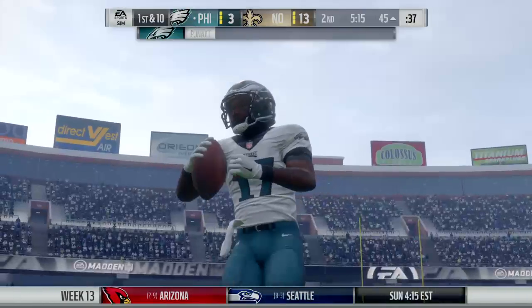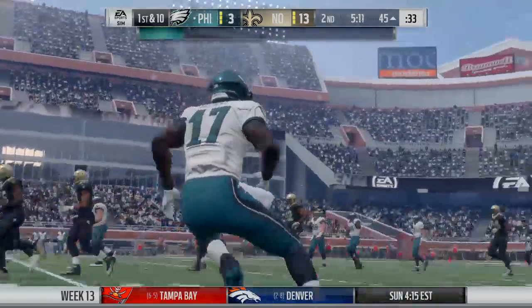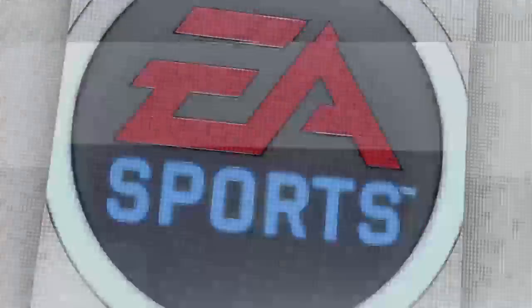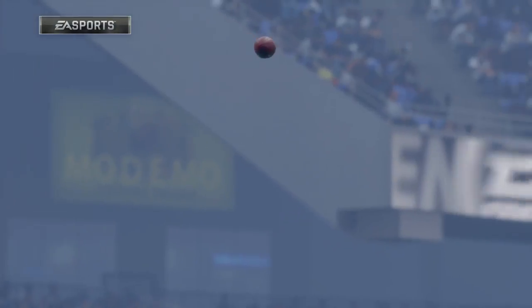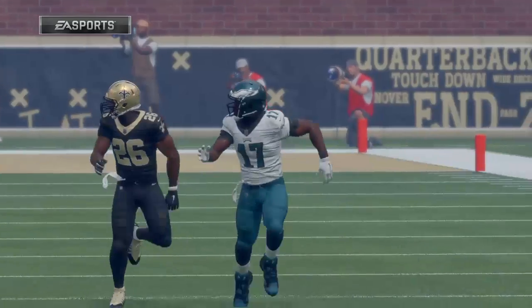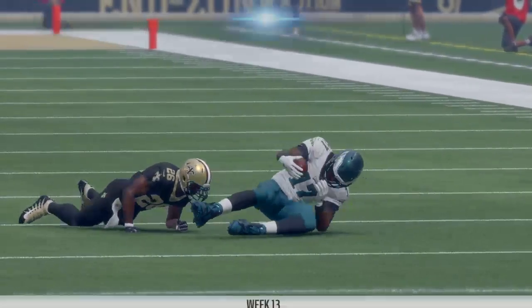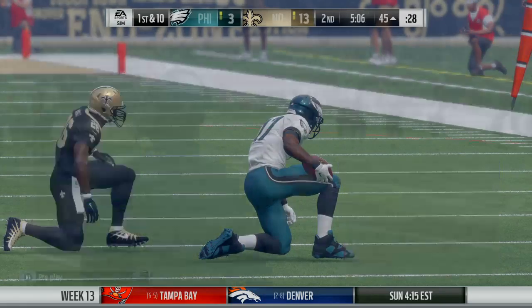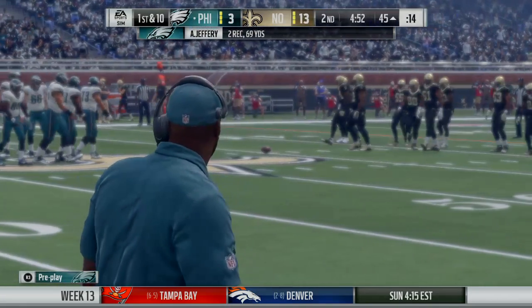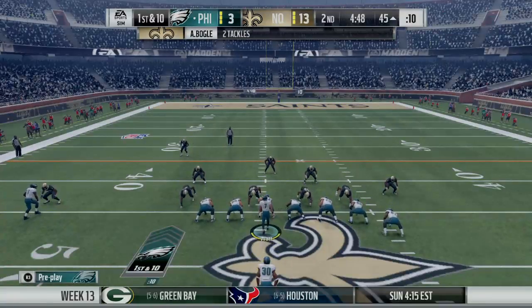And he's brought down, but not before getting across midfield to the 45. Alshon Jeffery so dangerous even when a defender's near him. He's got such a big body, ability to run, positions himself well, excellent control, and you're exactly right. Even if people are draped on him, he often comes up with the catch. He really symbolizes what people are looking for in receivers in today's NFL.